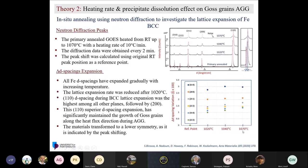Now, the diffraction pattern was obtained every 2 minutes. So this is huge data, hundreds of diffraction patterns. What I'm showing here is just the 110 peaks, and a few peaks at room temperature, 1020, 1040, 1070, just to show that, in fact, below 900 there was little change to show anyway.